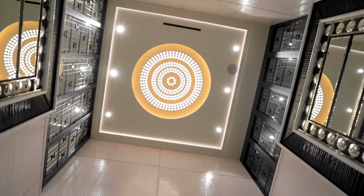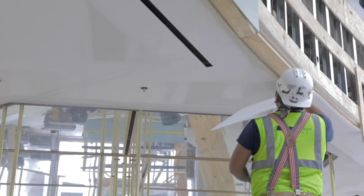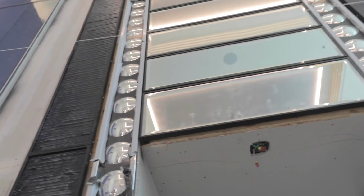This project was extremely complex in terms of the material selection by the designers. The location had a major challenge in being in Midtown in a very prestigious building beneath Bloomberg Studios. Logistically, we had some issues with bringing in some of the larger pieces, like the curved staircase or the wine cabinets or some of the larger mirror pieces.